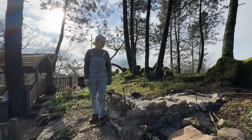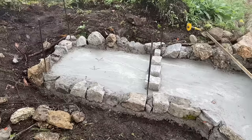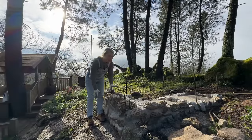So it's been a while since I've been down here. Lots of different reasons. Partly I was just feeling a bit overwhelmed by it. Partly there's memories of Fifi here that make me a bit sad. But I really am keen to crack on. And today I'm hoping that I can get this front wall at least finished.